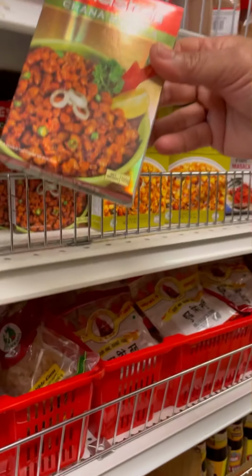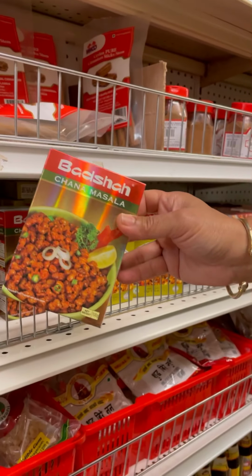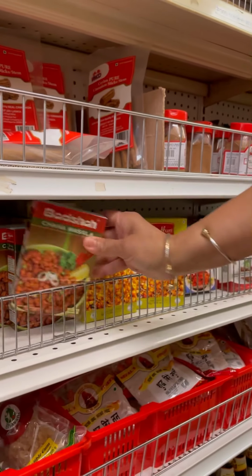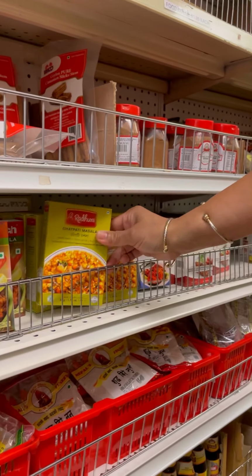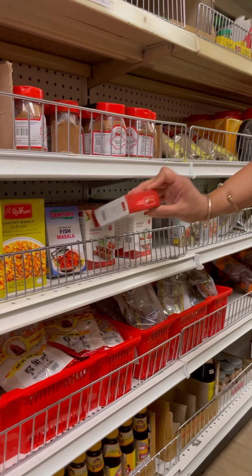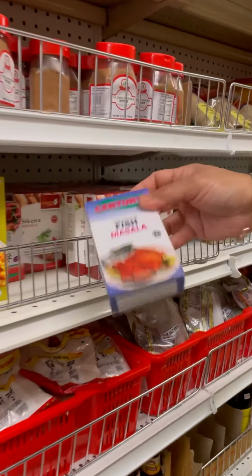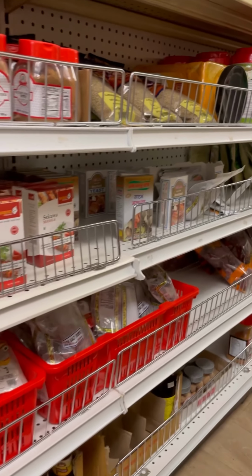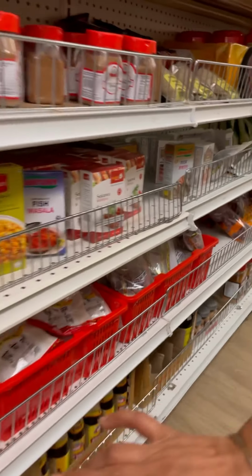Chana masala. With chana masala, there are the black chickpeas and the light colored chickpeas or garbanzo beans. This is the masala for that. Here we have chapati masala again. I don't know what this one is. They got the fish. I have that already. Lots of masalas, and I'm going to go back down a little bit here.